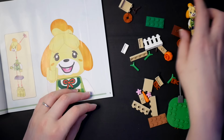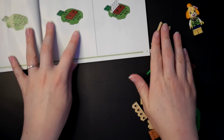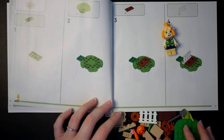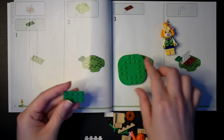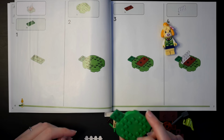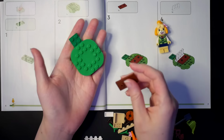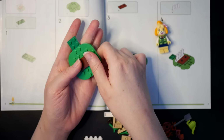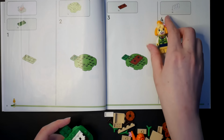Let's turn the page. Okay. We're rearranging everything. I'm gonna get this piece out. And I'm gonna get this green piece out, and it just is kind of going in like that. Sorry, my chair is so creaky. I don't like sitting in it when I film because it makes quite a lot of noise, which is annoying. And then I think we're making a garden. That goes in the middle. The fence sits behind it, like that. So freaking cute.